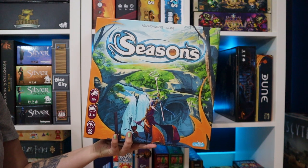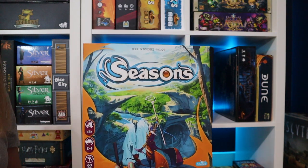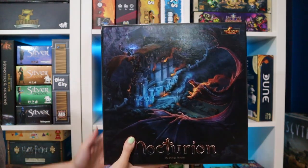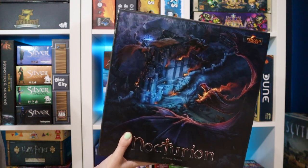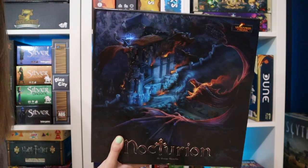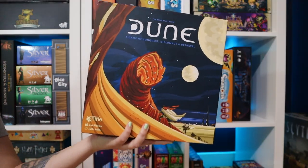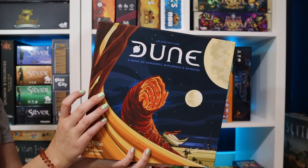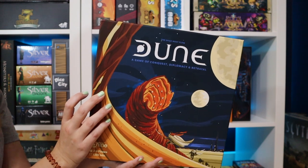Seasons from Libella, designed by Regis Bonasse, and this game does belong to Zach as well. Nocturion, published by Vesuvius Media and designed by George Scortis. Vesuvius Media again, Halifax publisher. Dune, from Gale Force 9 Games, designed by Bill Elberly, Jack Kittredge, and Peter Olotka.